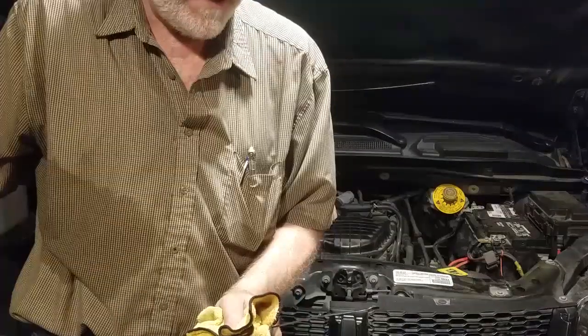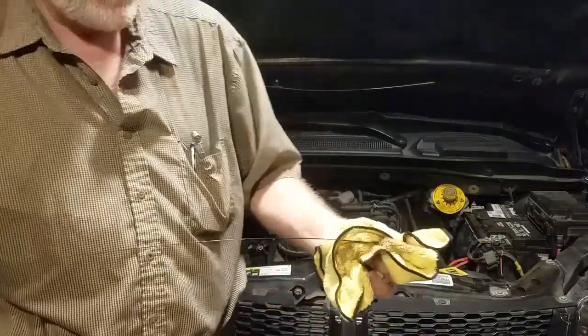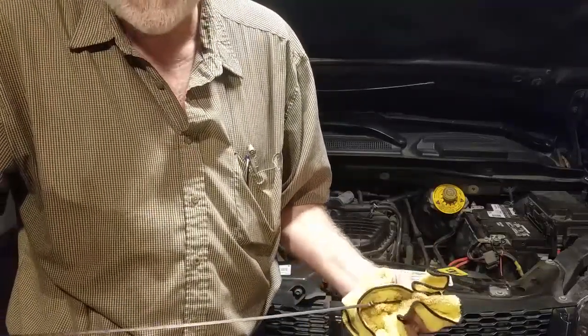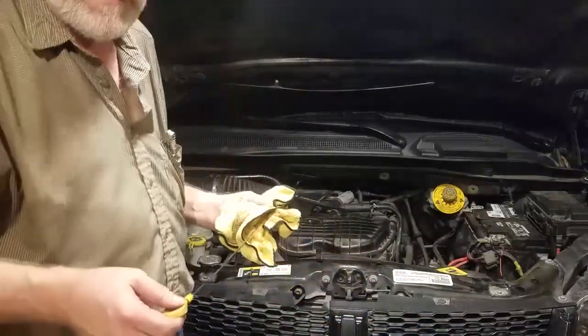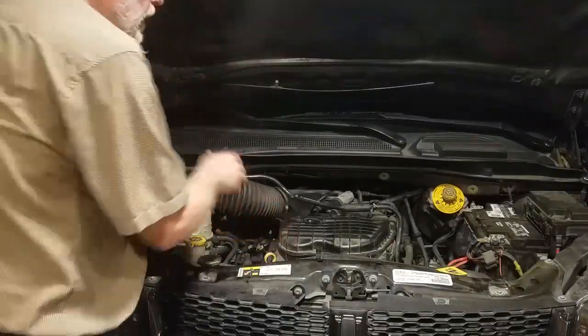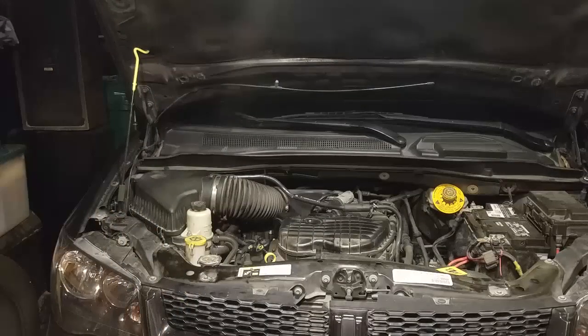And it's just barely shy of the full mark on the safe margin. So I probably could have used just a hair more in there. That's plenty. I check on a regular basis, make sure it's not getting low. It's only about a millimeter down from the full mark. Alright, almost set to go. Just got to put the cover back on.